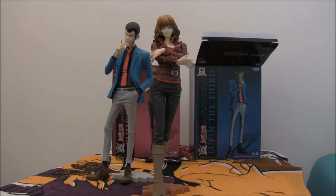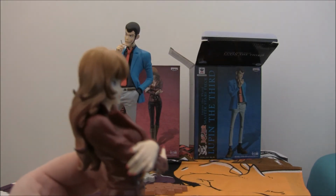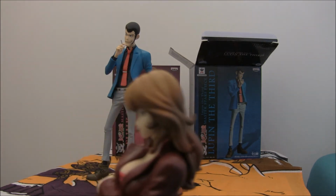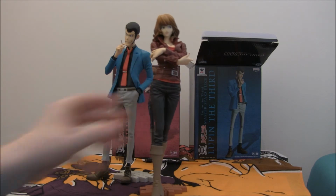The characters look like what they should. They are in great poses that can be displayed. You can display these characters as and when. Not as much Fujiko, but Lupin, definitely.